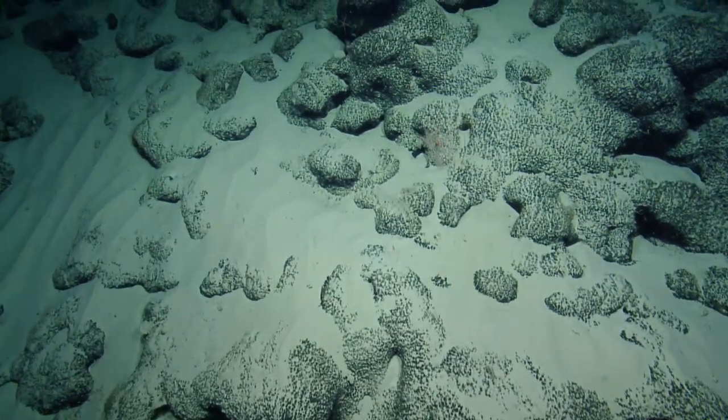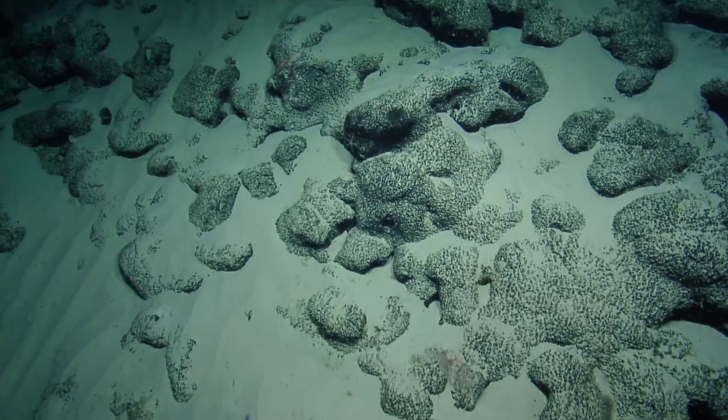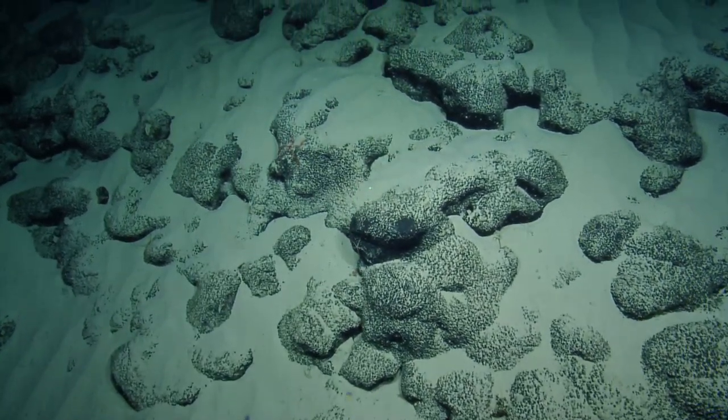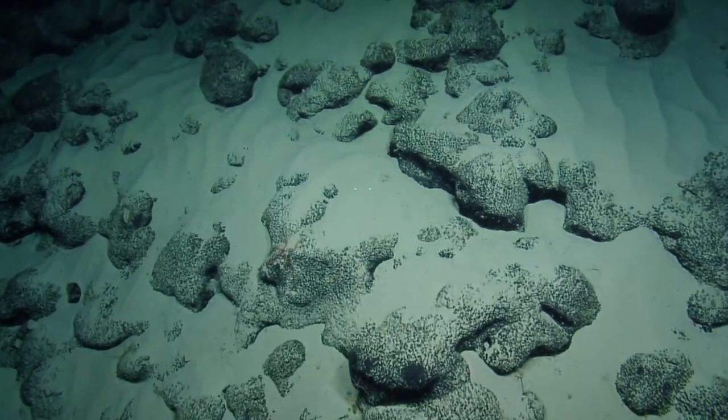So some form of chrysogorgian, probably metalagorgia. Want a closer look? No, I think we're good. I'm pretty sure that's metalagorgia. Same one we've been seeing all morning.